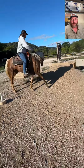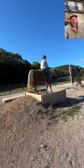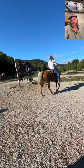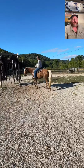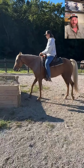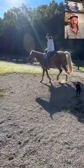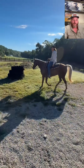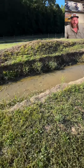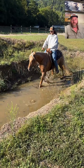Nice little trail mare, guys, right here. Broke. If I had to guess, I would say advanced beginner, because she's a powerhouse of a little horse, a big horse. She's got all kinds of fire to her, a lot of gold to her. I wouldn't call her forward. She's not pulling at your hands or wanting to go all the time. But you cluck to her, she's going to go.